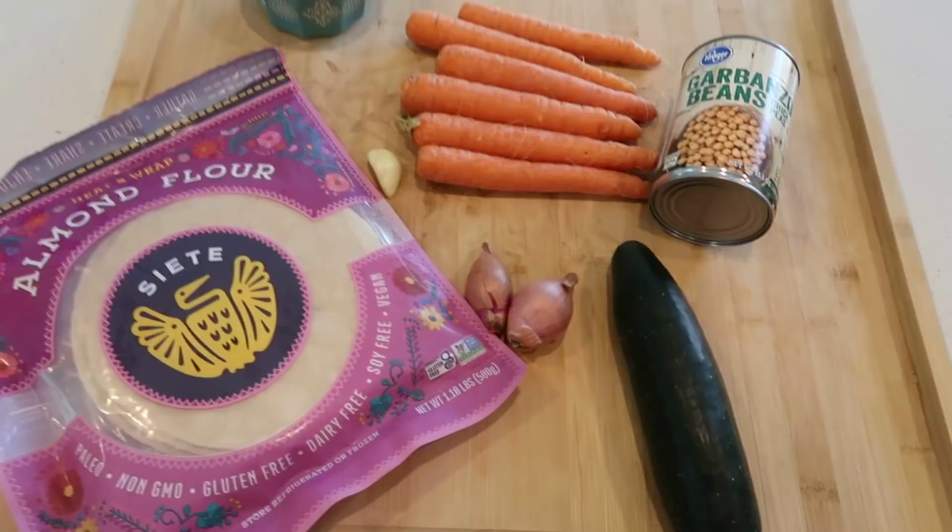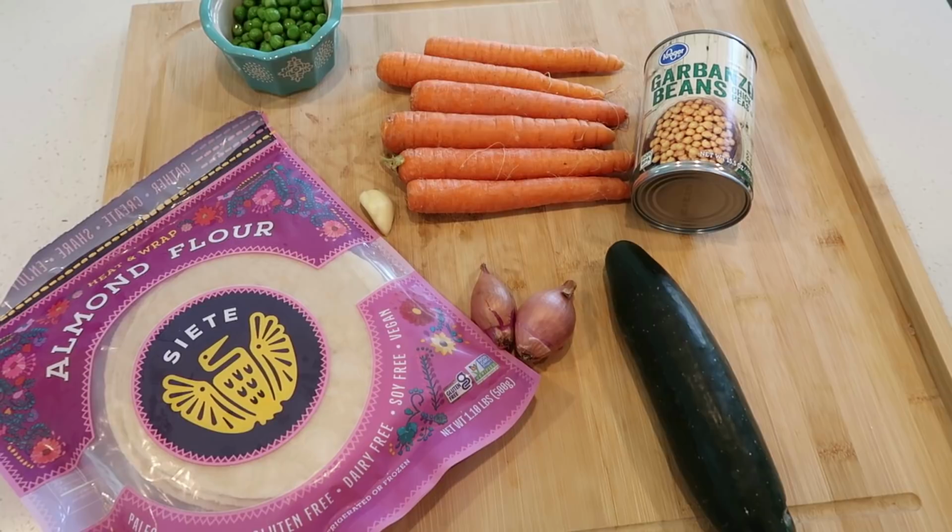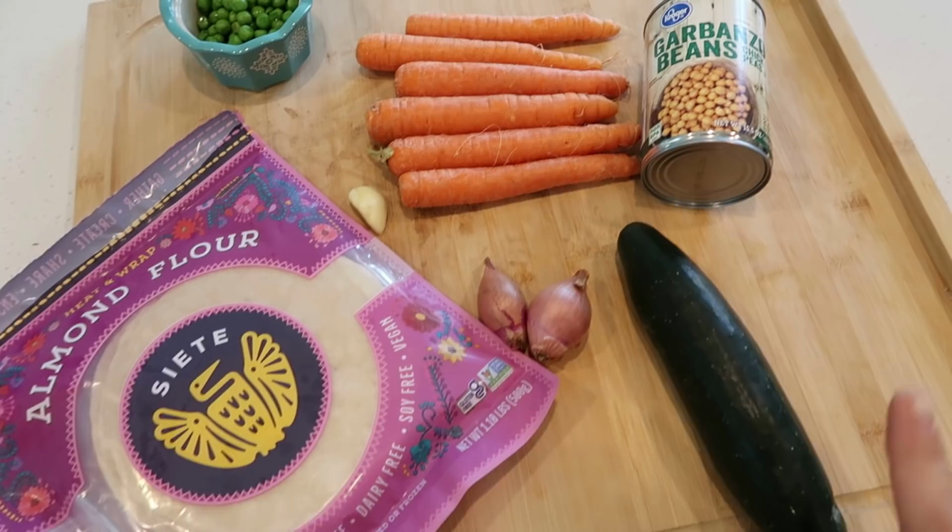That's it. Okay, for dinner, I'm doing a roasted carrot hummus wrap. So I don't have that many veggies with this, but I'm including the cucumber and the carrots as like my 50%. So I think we're doing pretty good for the day.